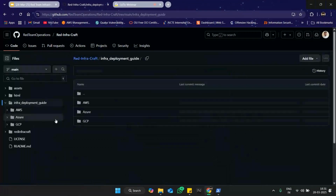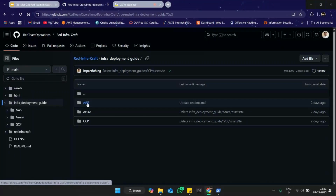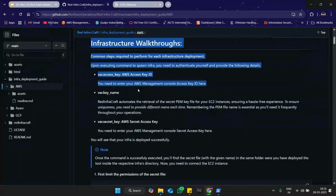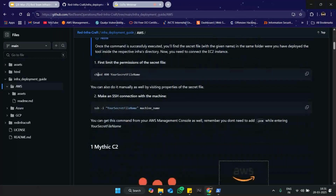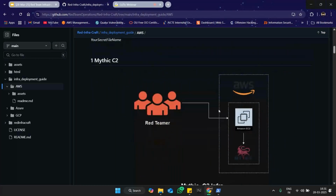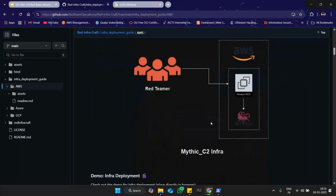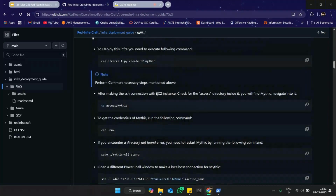Inside the infra deployment guide, you have three directories: AWS, Azure, GCP. If you are working on AWS, all the steps are mentioned here, as we have already seen. Change the PEM file permission, SSH to the machine. Then we have this infra which we have just spawned. We have a video as well. These are all the commands.